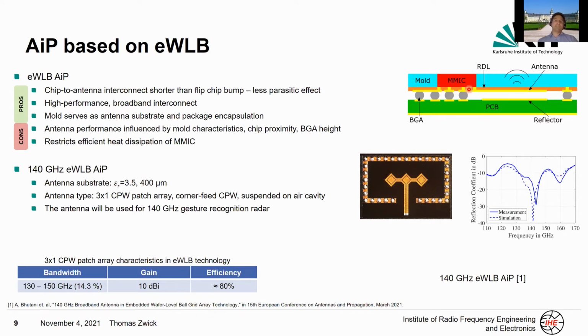So it's a fan-out technology at the end. What you do is you take those interconnects at the MMIC and fan them out to bigger balls, to adjust the very small pads on the MMIC to the much bigger transmission lines on the PCB. That was the idea. In addition, it has been used to put some antennas in here. You use the ground on the PCB as the ground of the antenna, and then you have some Yagi-style antenna here. What you see here is an antenna at 140 gigahertz, which works nicely. Here you see the impedance, with a bandwidth of 14%.